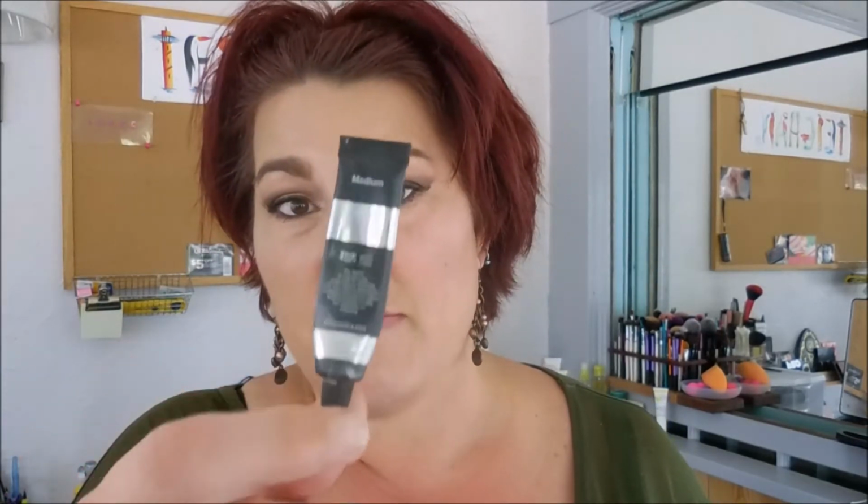Another thing I am empty on is my IT Cosmetics Bye Bye Under Eye, and this is in medium, and I did buy a full size of this when this guy ran out. I love this stuff. It is super thick, but you can thin it out, and it does blend out really easily. I do like this stuff for my crazy under eye bags that are my nemesis. This works really well. However, it is in the shade medium, and I bought light in the full size, so I have to wait to use that until I'm a wee bit lighter.